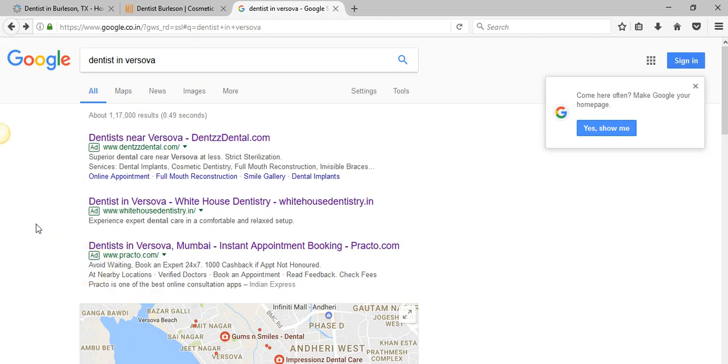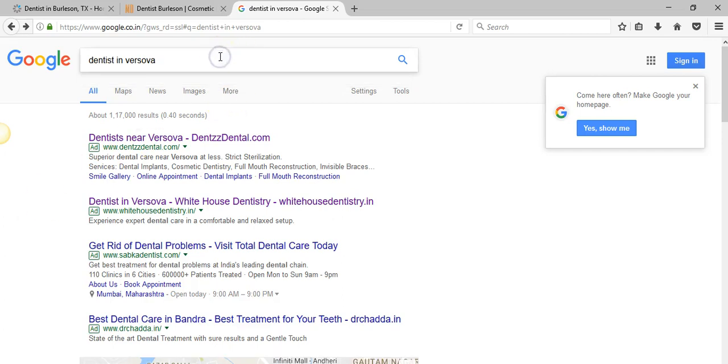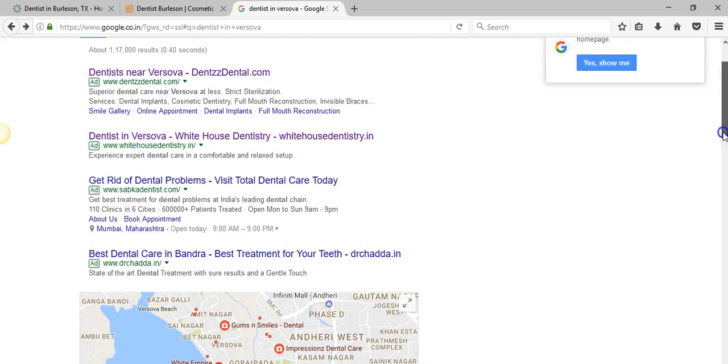Now, at this point, I am on google.co.in and I searched for dentists in Warsaw because that's where I live. So I thought, why not search for dentists in Warsaw? So you see the first few sites that pop up are the ads, right? So these are the ads that came out. So when I searched for dentist in Warsaw, I came across these ads. So let me just check this one. So right, the first four websites that you see, they are ads.